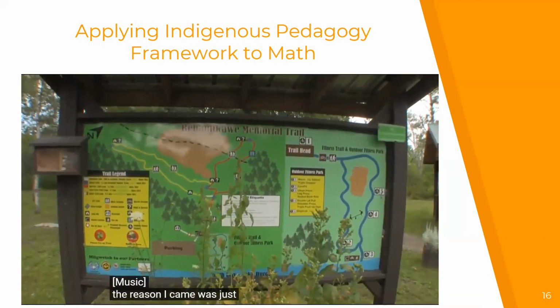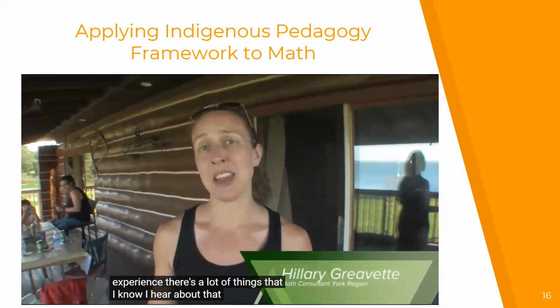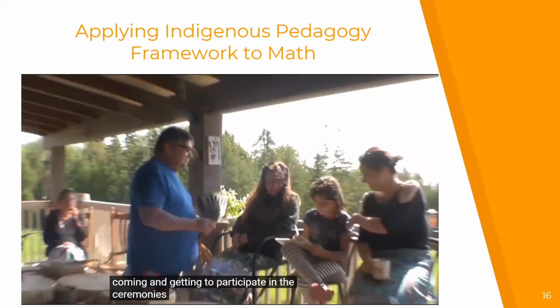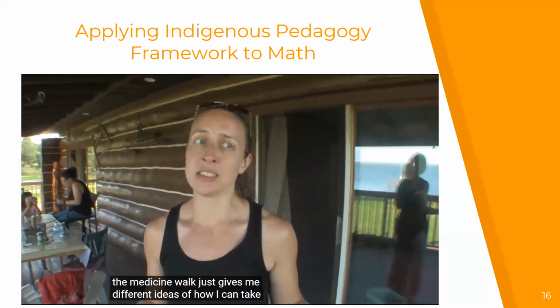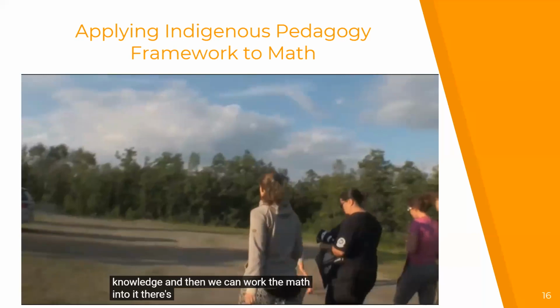The reason I came was just for the experience. There's a lot of things that I know, I hear about that I just don't have the background knowledge for. So coming and getting to participate in the ceremonies and the circles and going for the medicine walk just gives me different ideas of how I can take this knowledge and then we can work the math into it.